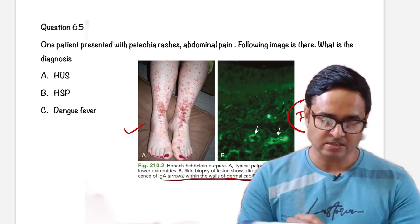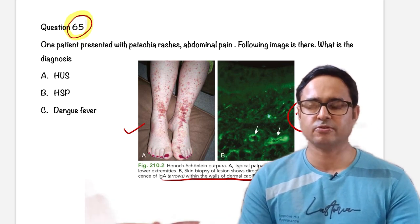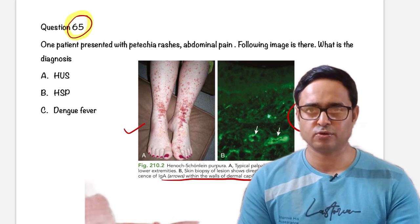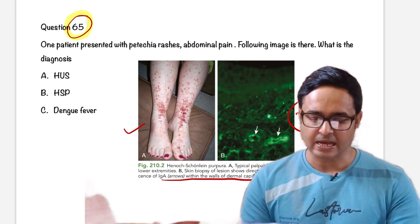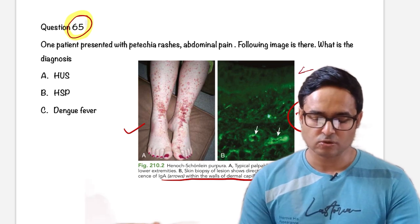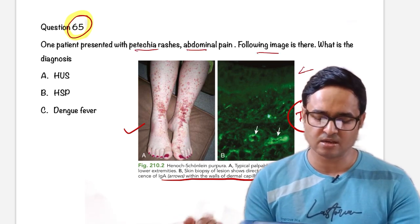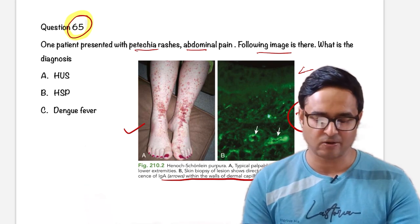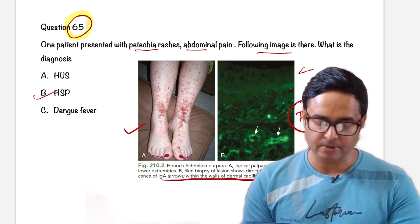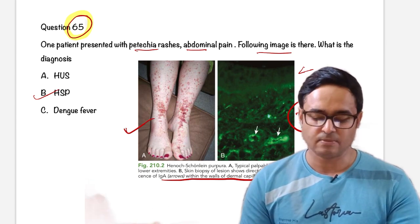This question has been asked. Again, this is a screenshot of my nephrology fast track video for NEET SS Pediatric. This exact image was picked up from Nelson. They have given petechial rashes and abdominal pain, with the following images. This is a clear-cut diagnosis of HSP, in which palpable purpura is there, which is an essential criterion along with IgA deposition.